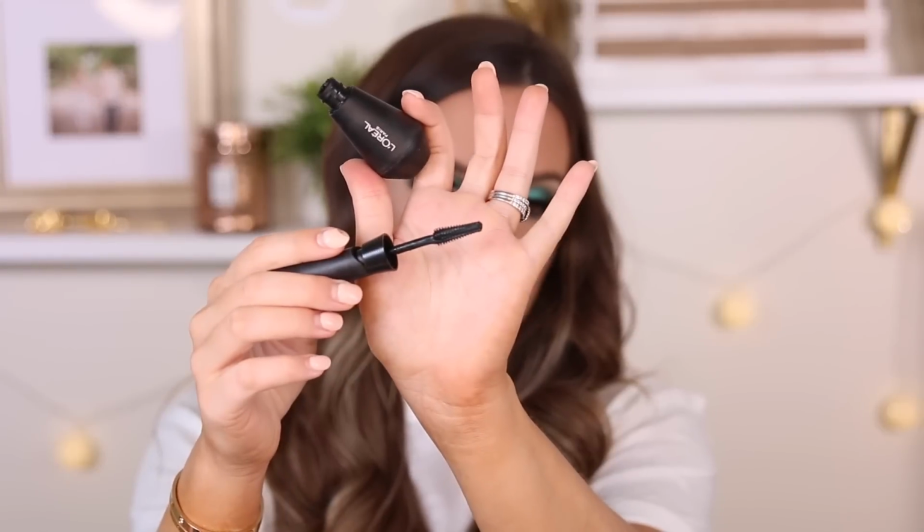I just keep it as is. And it is a nice rubberized wand. I can get really far into my inner corner with this and get those little bitty lashes. And you can also build this up to be really dramatic or not so intense, but you have a lot of fluttery lashes going on. And it is very black. So this has been one of my favorites. I've just been really enjoying it. I've been going to it a lot this month. And I actually really like the packaging. I think it's really cute.